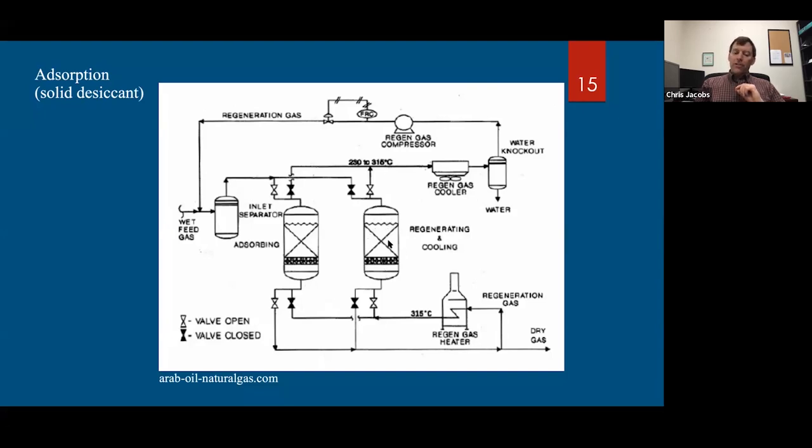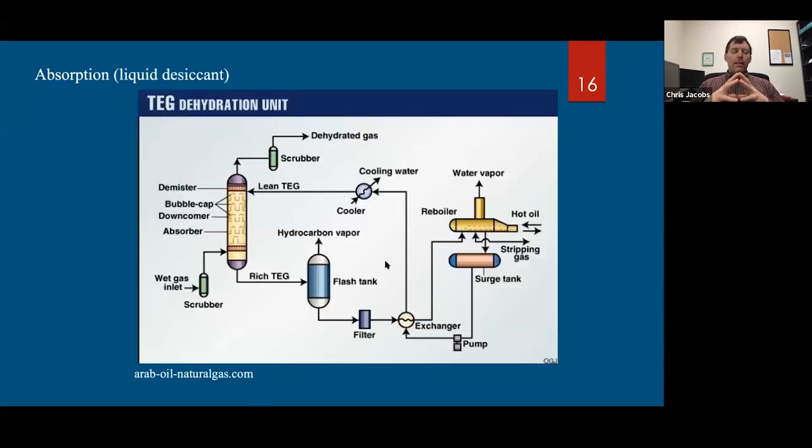And because we're using heat to drive the water off, this has to cool back down again too. So it's quite a balancing act to be able to do that. The other one is absorption, which is a liquid desiccant. And again, this is a glycol. Kind of the same process here.